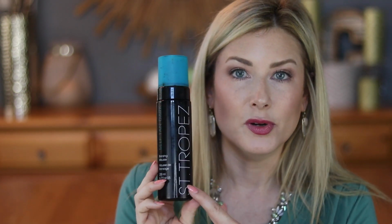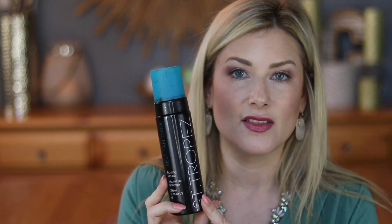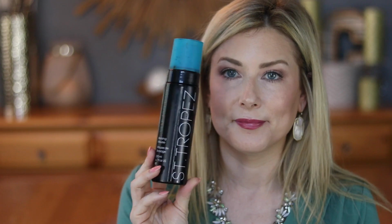I really like the mousse option. I find that to be less streaky than the lotion, and I really do like the self-tan dark formula. And again, I use this mostly from the neck down, definitely the legs. And you can apply this a couple of times across a week span and get really nice and dark.